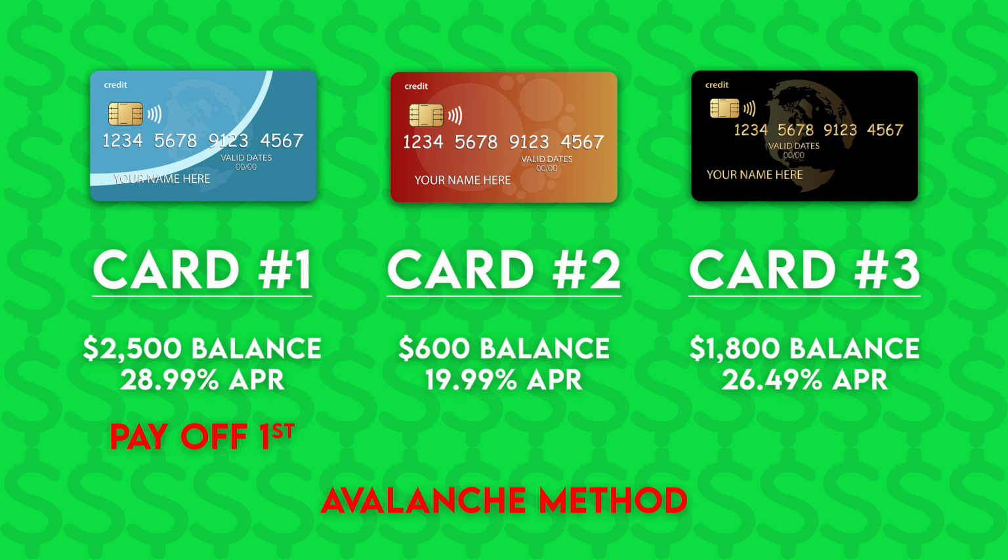The thinking behind this, of course, being the higher the balance and the higher the APR, the more interest you will be accumulating on that credit card and the more money you will owe eventually. So the avalanche method wants to knock out that high interest, high balance card first so that you're saving yourself some money. Of course, if you're using the avalanche method, the next card that you would focus on is card number 3 with that $1,800 balance, and you would finish out with card number 2 with the $600 balance, and you would completely pay off all of your debt.